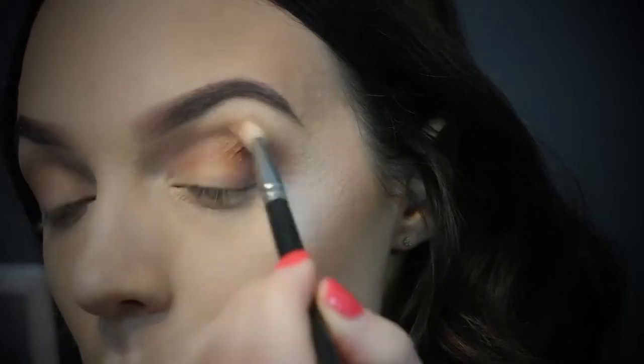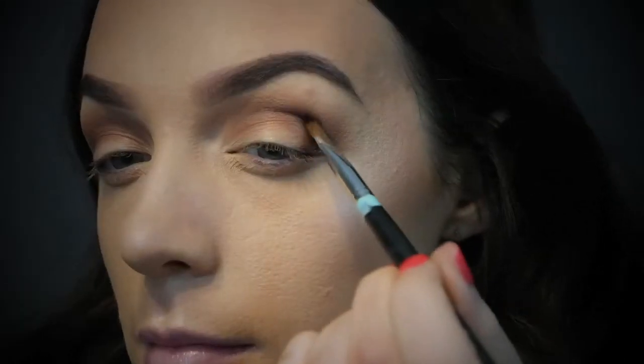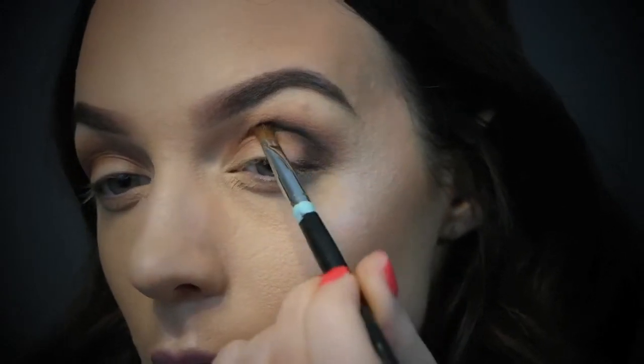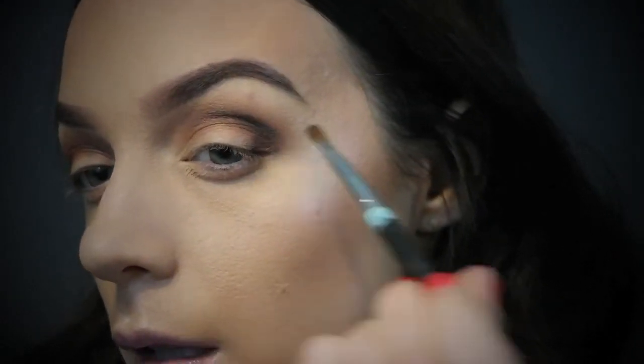My eyes are a little bit downturned on the end, so when you pack the darker shades on the outside corner and really work them through the crease, it lifts them and makes your eyes look bigger and brighter and more fresh.